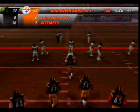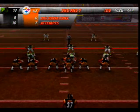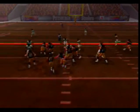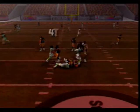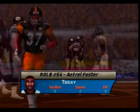As they get ready for this third down play, we'll take a look at how they've done today. We can attribute this lead to their ability to convert on third down. Hit and sack. He was being patient, waiting for something to happen.